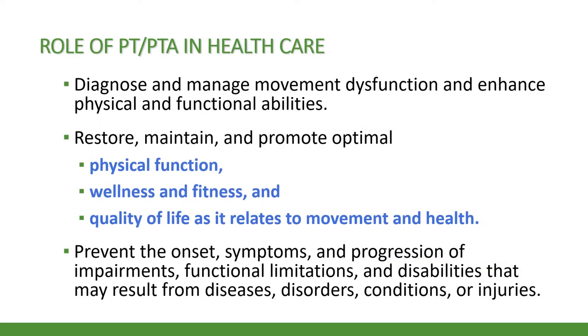The role that we play in healthcare is to diagnose and manage movement dysfunction and enhance physical and functional abilities. We also restore, maintain, and promote optimal physical function, wellness and fitness, quality of life as it relates to movement and health. We're also very much involved in the prevention of onset, symptoms, progression of diseases and illnesses.